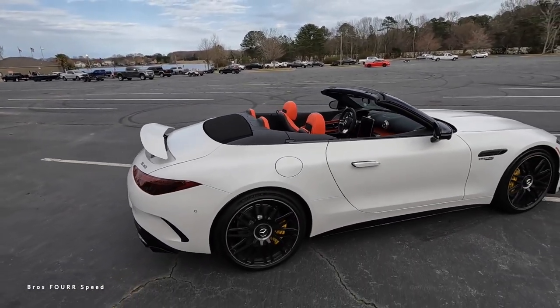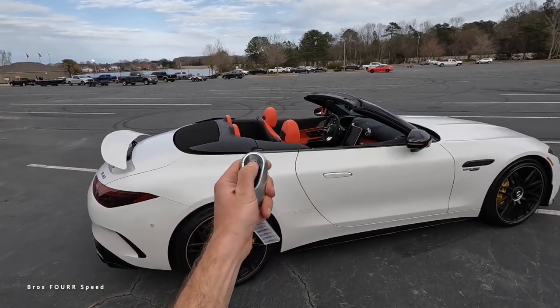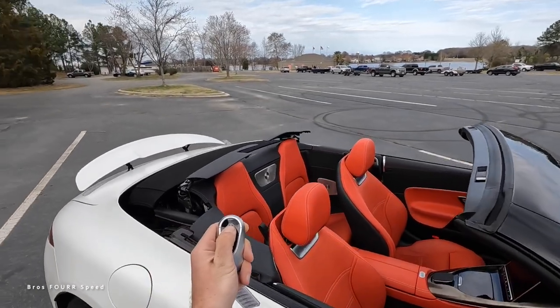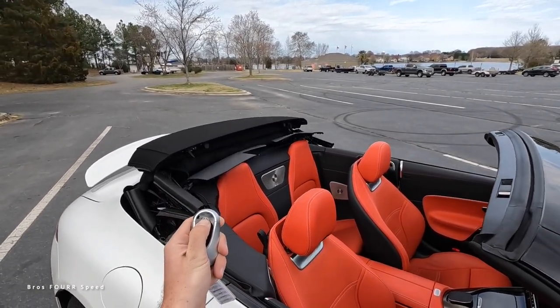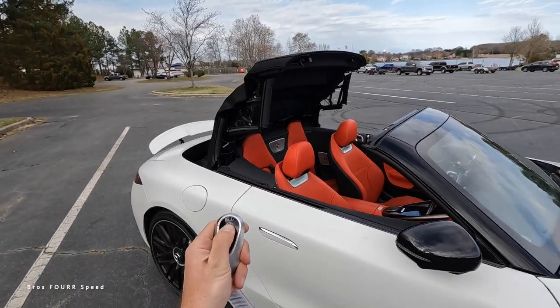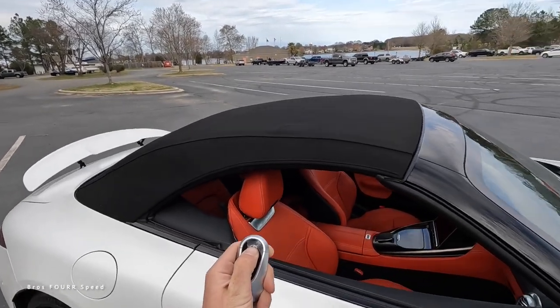And then what I love about this car is you can actually put the top up. If I double tap on the lock button, that is how you can raise it. You do have to hold that button, otherwise the process will stop. Now it will not put the windows up, but when you do have everything up and closed, when you go to lower it, it will actually lower the windows too.